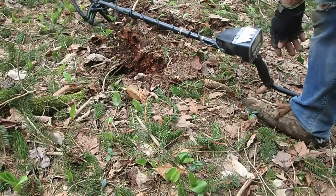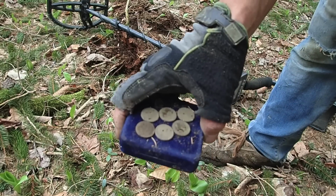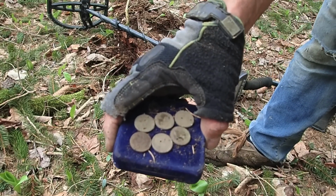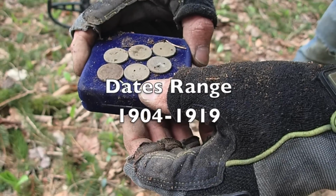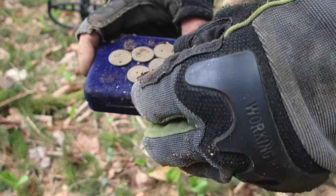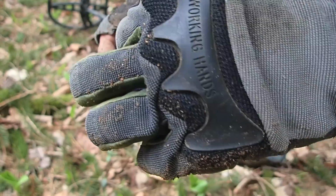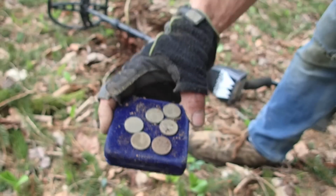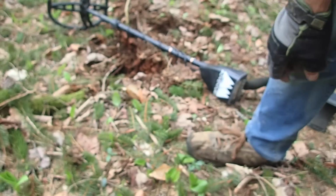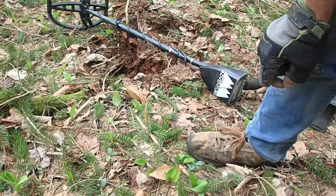Alright, well that seems like that's it. So we ended up with 6 small cents, all in the same hole, and I believe it's 2 Indians and 4 wheat pennies, as far as I can tell, which is pretty sweet. Wasn't expecting that. I guess they had money to lose. All right, let's keep going a little bit longer.